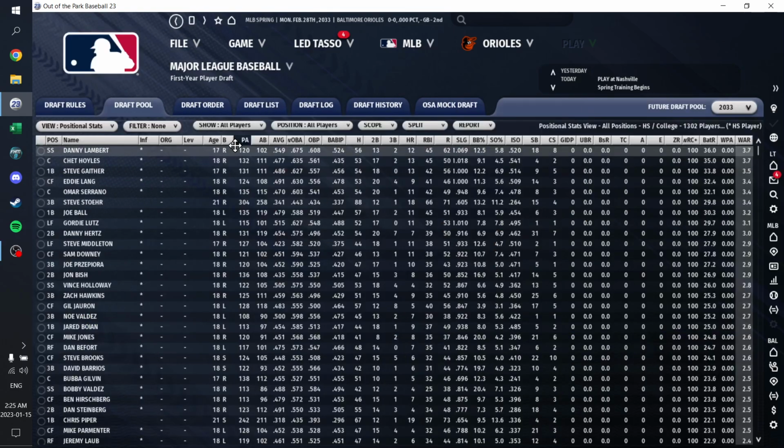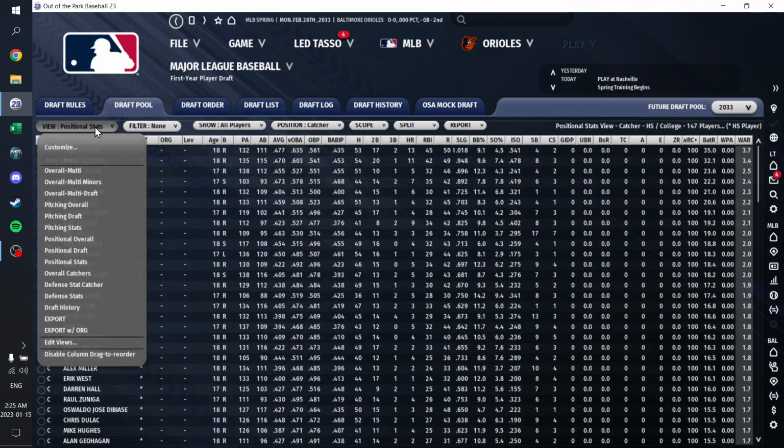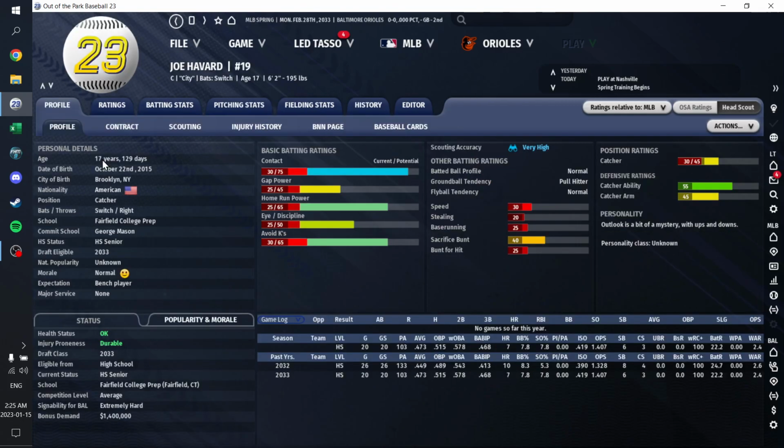Serrano, a couple big catcher bats here. It's one thing I wanted to focus on. There's some ridiculous talent at catcher in this draft. If you look at the contact here, Havard, you get a catcher with 75 contact, 65 home run power. That's very high accuracy too, so that's pretty ridiculous. 55 ability, unbelievable talent. He's going to be probably in the running for a top 3 or 5 pick there.